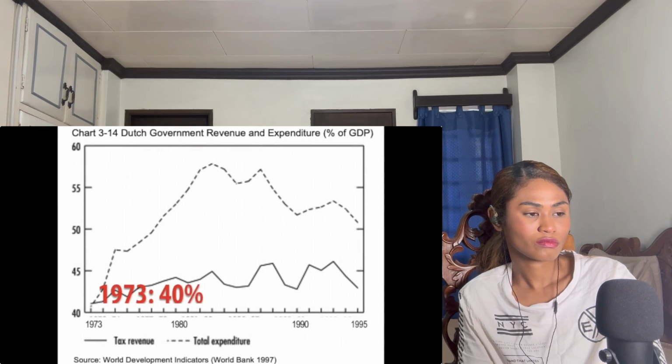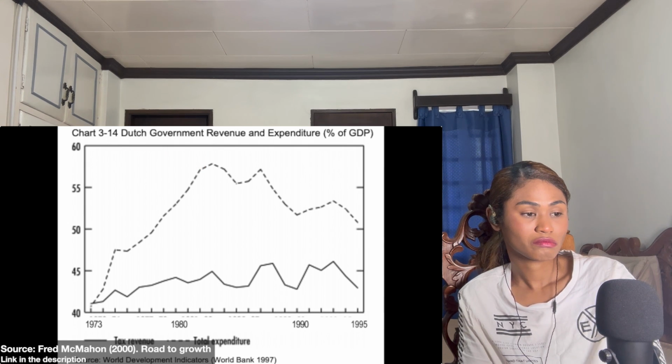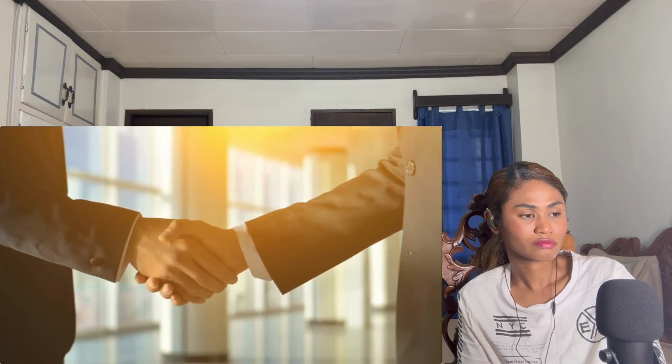Public spending increased from 40% of GDP in 1973 to 58% in 1983. It was invested in generous social programs that encouraged healthy people to leave their jobs to rely on state benefits. Unemployment rose from 5% to over 17% in a few years, and economic growth was virtually zero despite natural gas revenues.